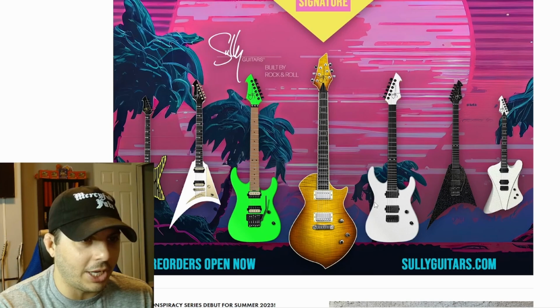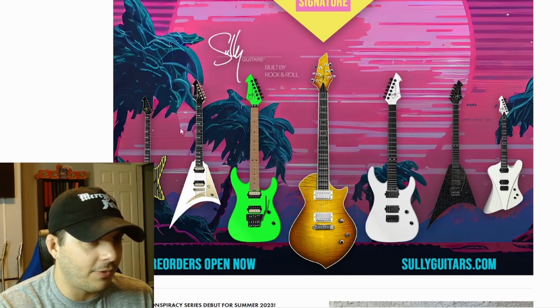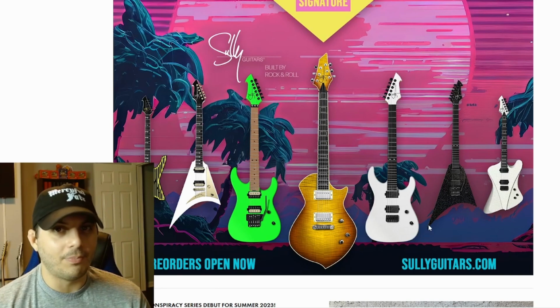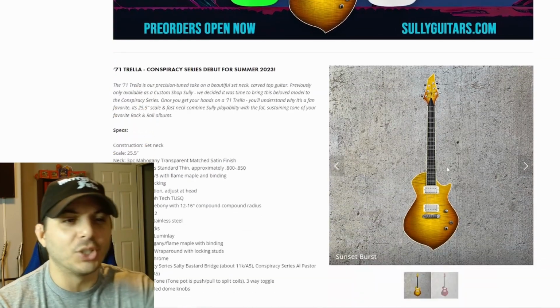So this is the lineup right here. Very, very cool guitars. I say one sticking out, but really there's like 4 that I would be extremely happy to have. So we'll just kind of go through them.